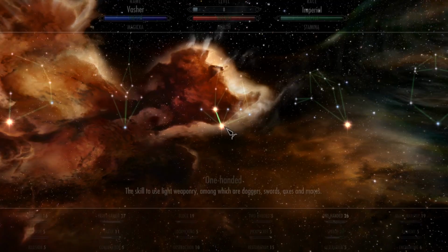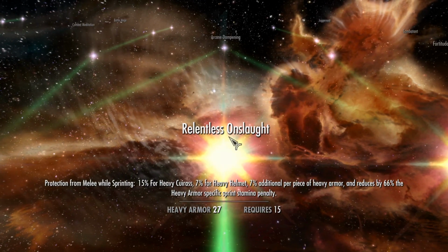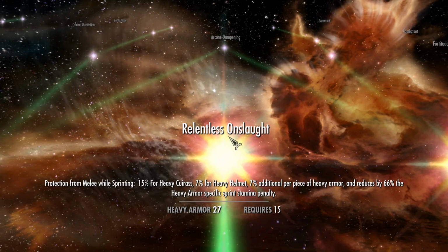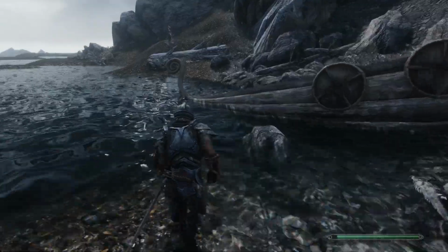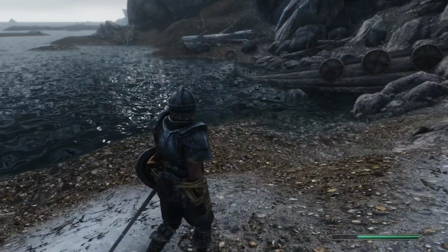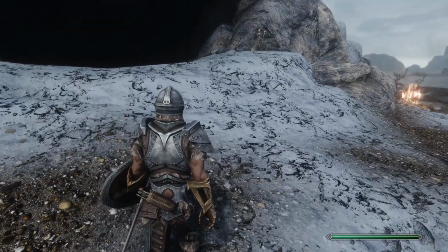So the build, as you can see, it's the usual perks of heavy armor. New thing is that this perk doesn't give you a lot of physical resistance while running anymore, but it's halved from the one it gives usually, and the sprinting penalty is only reduced by 66%. So it's not easy to sprint in heavy armor even if you are Imperial. I mean, you can see that stamina is draining, and I've not got all the buffs on, but it's draining. There is also a stamina regen offset during out of combat running. So it's even worse than that.